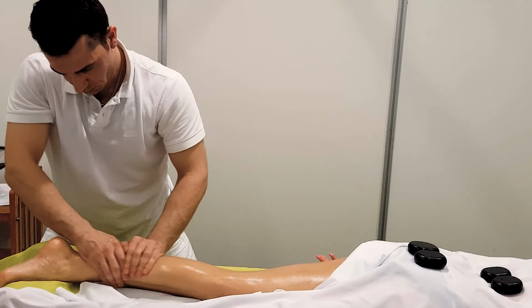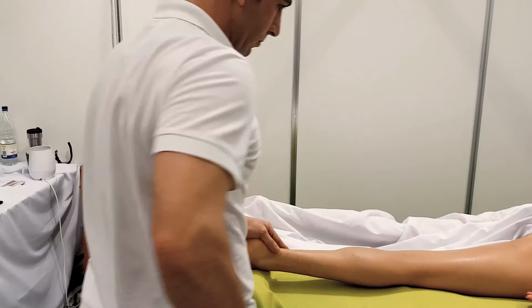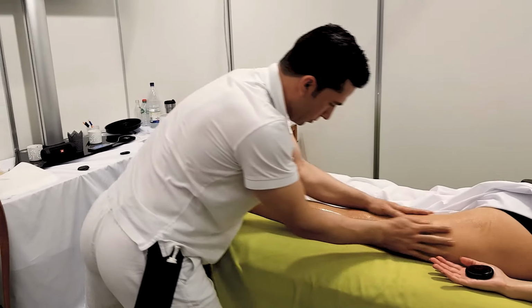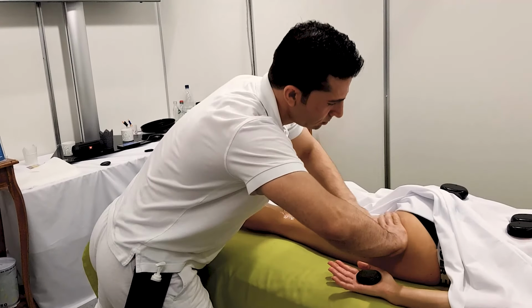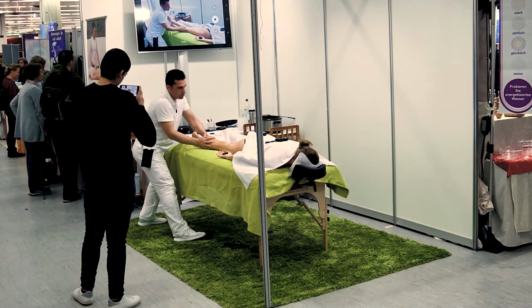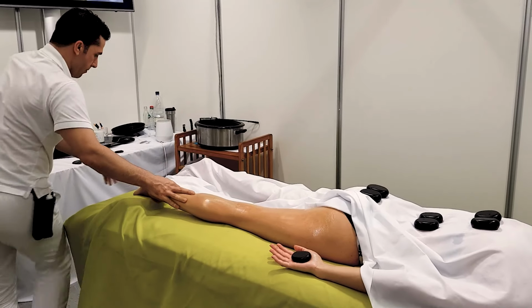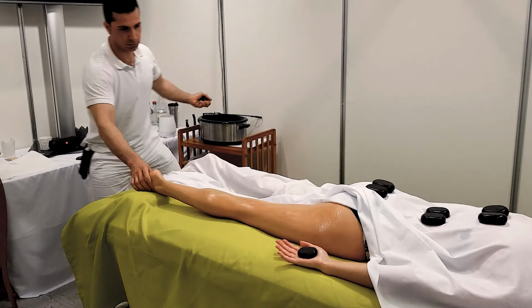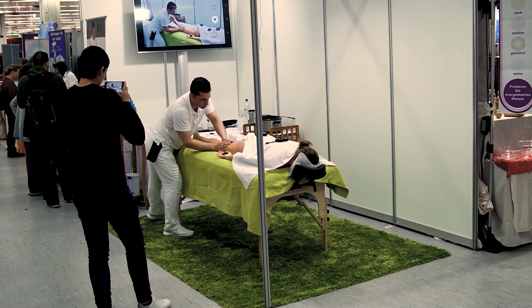Please do note the proper body positioning of Khaled's posture. Very important for his own back, for his own well-being. Any massage therapist who wants to be able to massage for a long period of time must find his or her positioning to enable preserving.